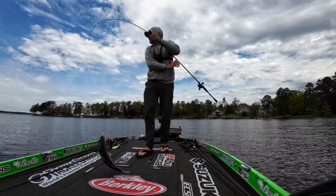Another one blew up right there. Fluke's all jacked up. Oh, dang it. They look like a striper. Oh, nice largemouth. Dude, this is sick. It's a nice one. Oh, they just blew up again right here.